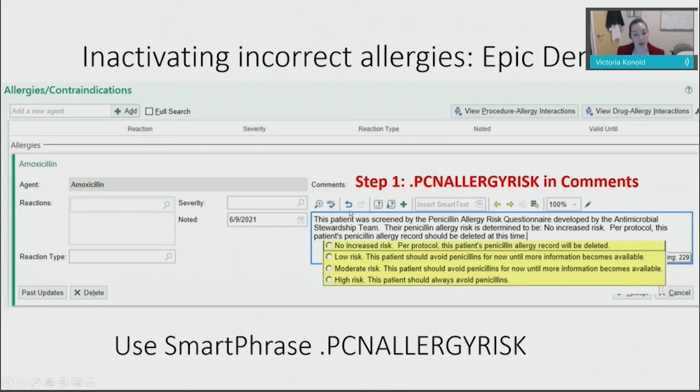So when you type that dot phrase here in the commentary box, it'll pull up this chunk of text, and it'll give you the option to choose these little radio buttons. You just click which one is the appropriate level of risk, and it'll pull in the comment as you can see. So let's say that we are going to do, as I mentioned in the last couple of slides, a patient with no increased risk of anaphylaxis. For these patients, you're going to open this up. You'll type .penicillin allergy risk, and then you'll click this first radio button here that says no increased risk, and it'll pull out this comment, and then we're going to delete the allergy record.